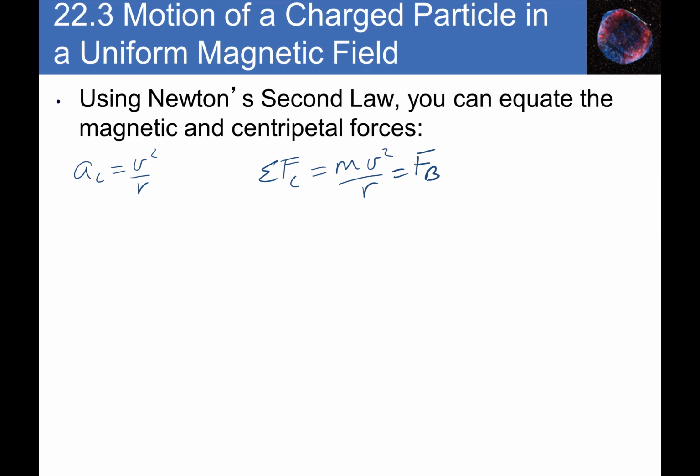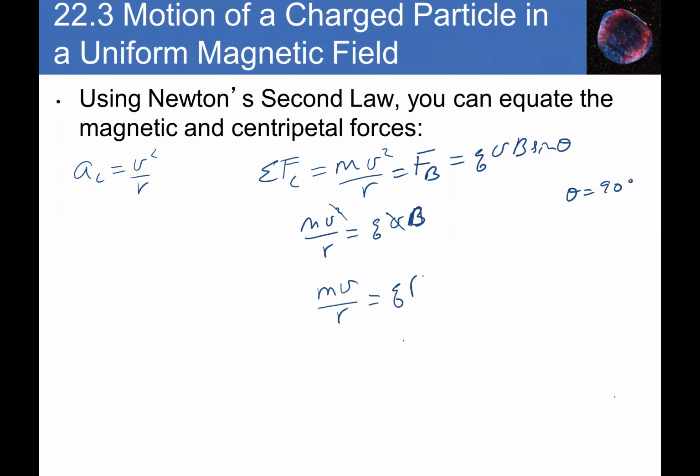But we also know this: magnetic force also equals q v B sine of theta. But if they're perpendicular, technically you can say this: m v squared over r equals q v B, assuming that theta here is 90 degrees. Then we get this relationship, right? One of the things I can do here is cancel this v on both sides. And what I get is m v over r equals q times B.